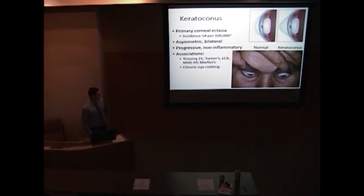Oh, in our interactive slide of the day, hopefully you didn't read that. What physical finding is being demonstrated here in the lower right panel? Anyone can? Has to be a resident. So that's correct. This is Munson's sign. So what you should appreciate here is that there is a cone-shaped depression of the lower eyelid when the patient is instructed to look down. And this is simply just a deflection of the cone-shaped cornea.